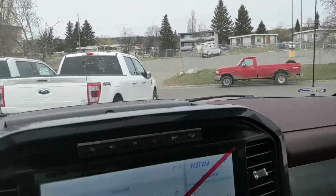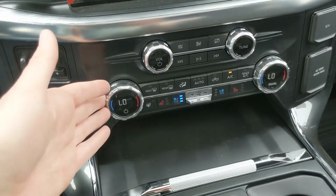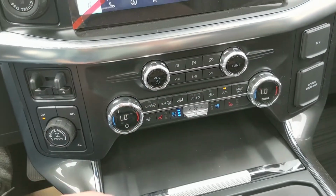so you have speakers all over the place, giving you an excellent surround sound experience. Then moving down from your screen you have your media controls and then your climate controls here with dual zone front climate, heated and air conditioned front seats, and even a heated steering wheel so you can stay comfortable no matter the weather or climate.